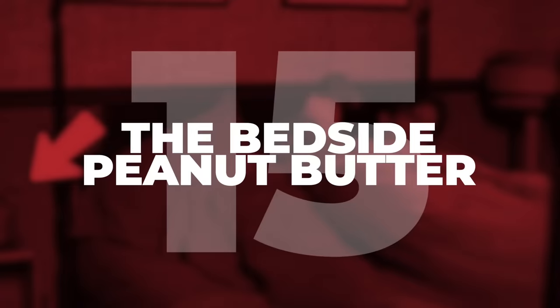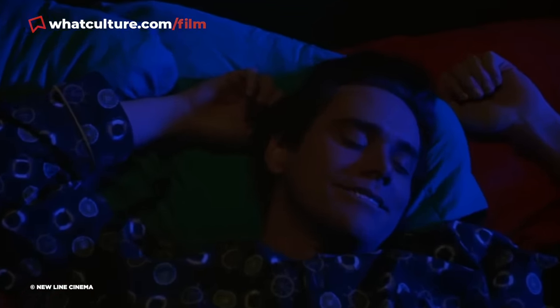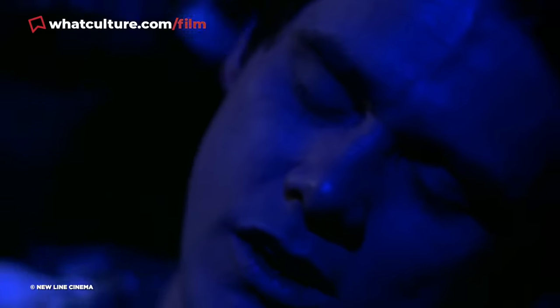Number 15. The bedside peanut butter. Here's a really interesting one. At the end of the first act of The Mask, Stanley memorably has a sexy dream where Tina, Cameron Diaz, approaches him and starts licking his face, before of course he wakes up to realize it was actually his adorable dog Milo.